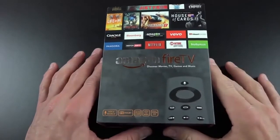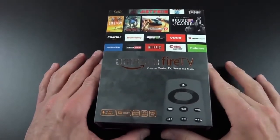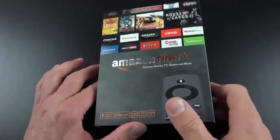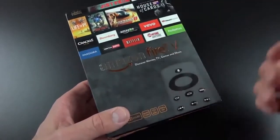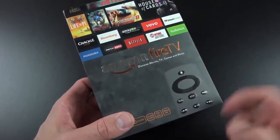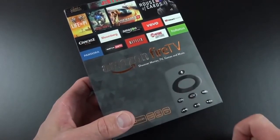Hey guys, Mike here, the Detroit Borg, with a look at the new Amazon Fire TV, which retails for $100 and is here to take on the Apple TV, the Roku 3, and the Chromecast. Those are the more popular set-top boxes, and of course, Amazon has some weight behind it. Now, this parallels those devices, so offers very similar functionality, but has one distinguishing feature, among others. But the biggest one is voice search.